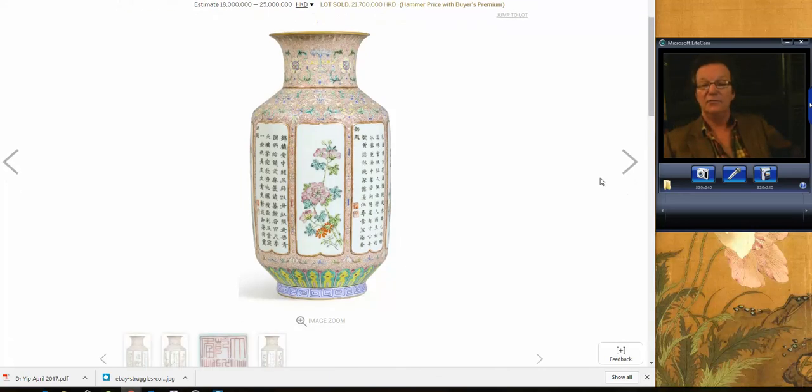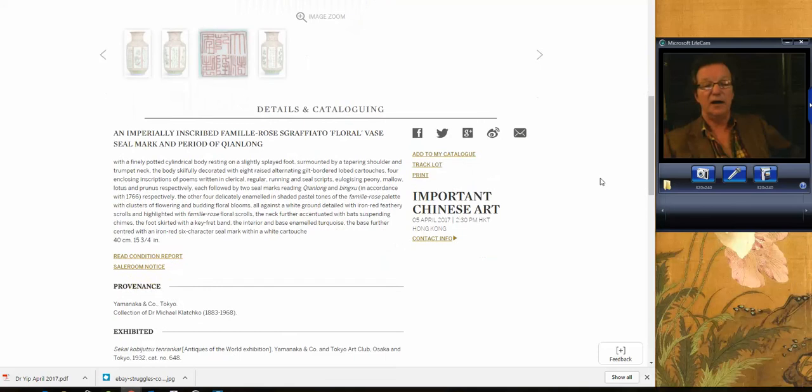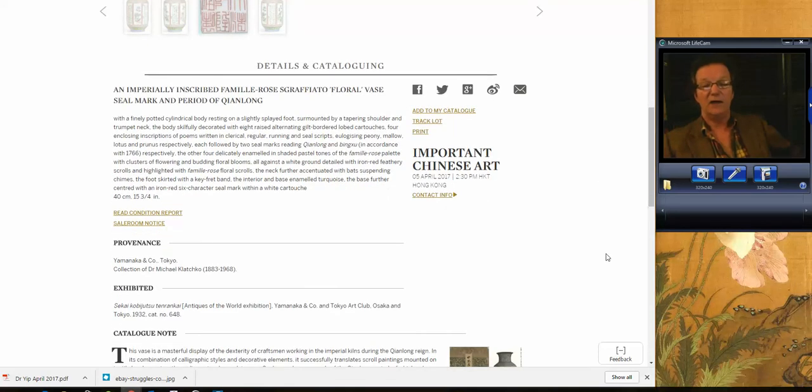So with poems down the side, there was a good write-up on it. It had a provenance going back to the Yamanaka Company in Tokyo, which was legendary, if you don't know about Yamanaka. They were a Japanese-based company, and they had offices in stores in the United States, Chicago, New York, Boston, and they did auctions at the turn of the century. But they had a very famous research department, and they turned up the best stuff.